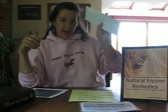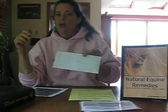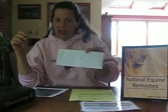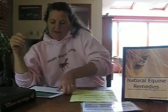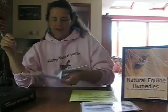So I'm going to lay the hair. There's a piece of hair. You go get a piece of hair. It can come from the tail. It doesn't matter how big a piece of it is. Just a little bit of hair is all you need from your horse that you want to talk to. You lay it on top of the yes-no chart.